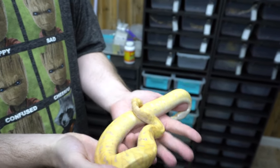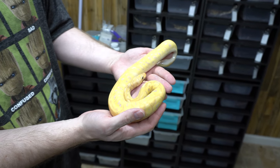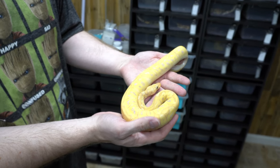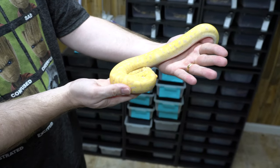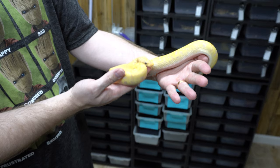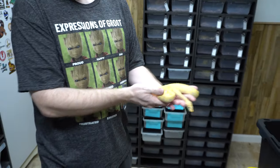Bob has a lot of really awesome animals, so you should go check them out after you check out our tax sale. But yep, she is getting big, eating like a thing that eats, and doing good.